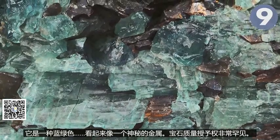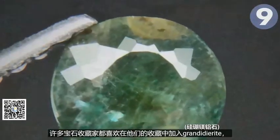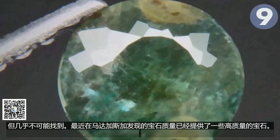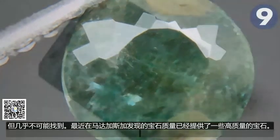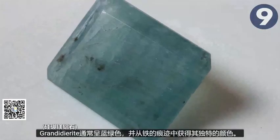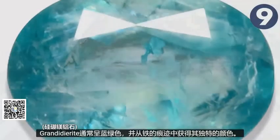Gem-quality grandidierite is exceedingly rare. Many gem collectors would love to add grandidierite to their collections, but it's almost impossible to find. Recent discoveries of gem quality in Madagascar have made a few high-quality stones available. Grandidierite is typically a bluish-green in color and derives its distinctive color from traces of iron.